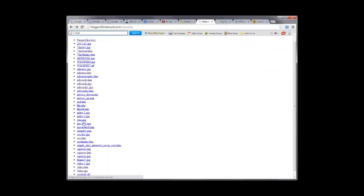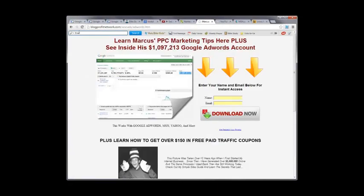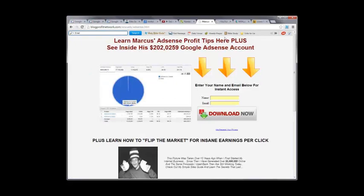We got pay-per-click. I think I have one somewhere. AdWords, right? Get my secret AdWords tips, right? And you just put a different picture and be like, after cucumbers, get my special cucumber report, okay? And you could do this on a press release. You're going to get tons of traffic, AdSense profit tips.